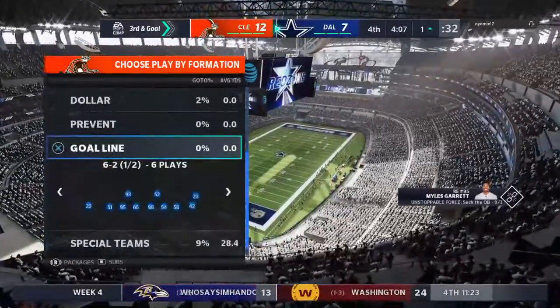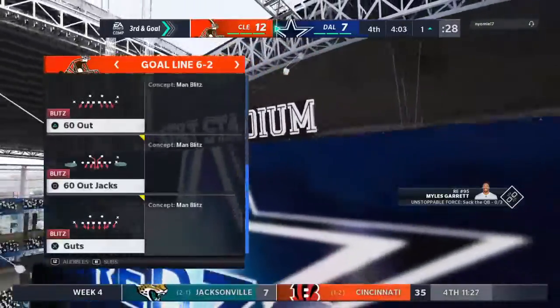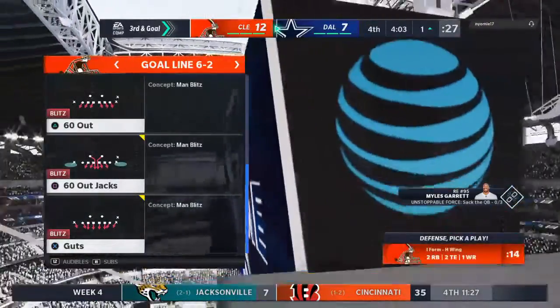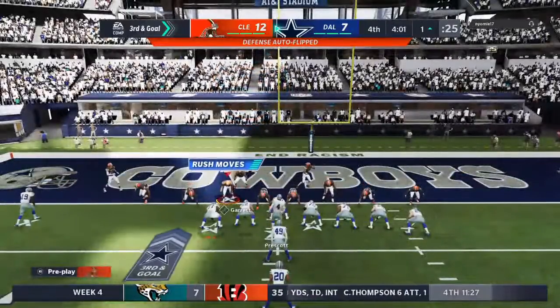His path became similar to almost running a stretch play, didn't it? Trying to find a crease, anywhere to put his foot in the ground and cut back. It just never materialized. Big play coming here. It's 3rd and goal.